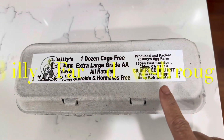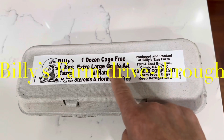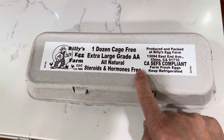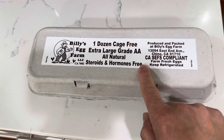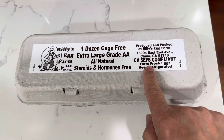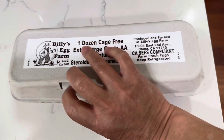Not too far from the first place, you can go to Billy's Egg Farm, which is all natural, cage free, and you can drive through. And I think this one, how much did we spend for this? How much is it? $5 only. Extra large. Let me show it to you.